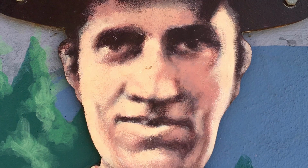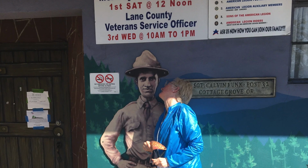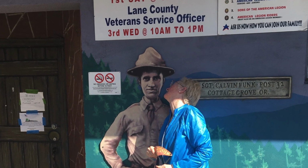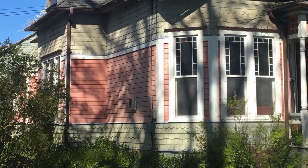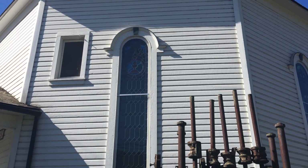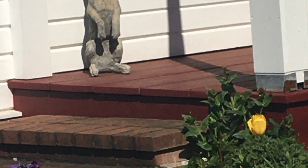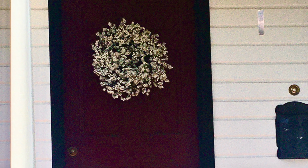There's a covered bridge here that's fun to walk through. This is a mural, obviously. Whoa! And I walk by this old Catholic church that's now a museum. People have charming things to see as you go along.